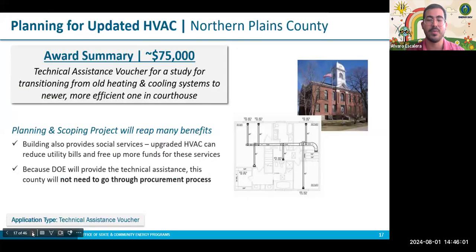All right, so now we saw planning on a larger scale, as arrays are pretty big, but we have something here on the small that seems smaller upon first impression. We have a county in the Northern Plains that is using their technical assistance voucher to study the feasibility of transitioning from older heating and cooling systems to newer, more efficient ones in their courthouse.